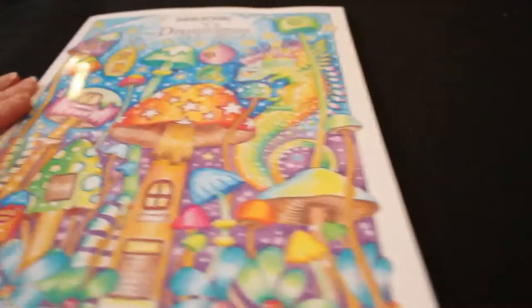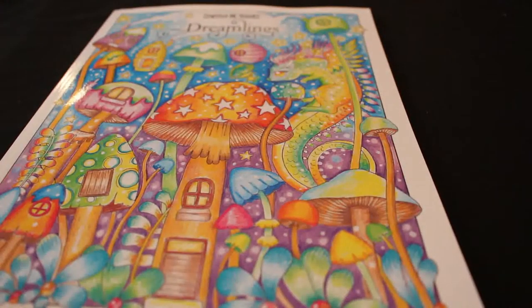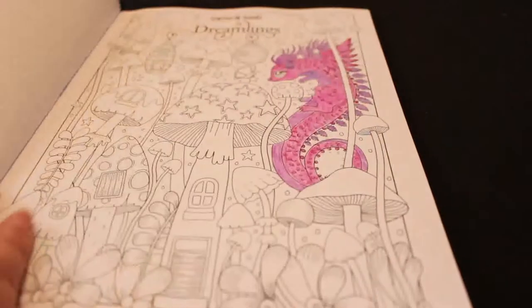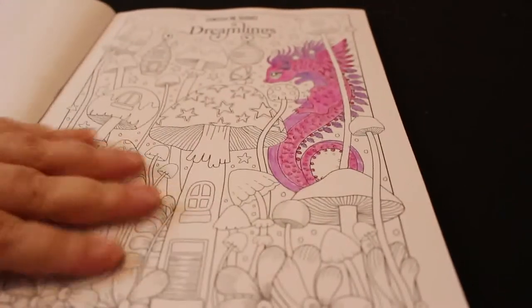The one that got bumped was Lost in London, because I thought I might like to feel a bit nostalgic, dream of home, and while London's not my home anymore, though I did live there once, I bumped it in favour of Edwina McNamee's Dreamlings. This is a new one I've got, and I have only just started colouring in this one. Literally, all I've done is the title page.